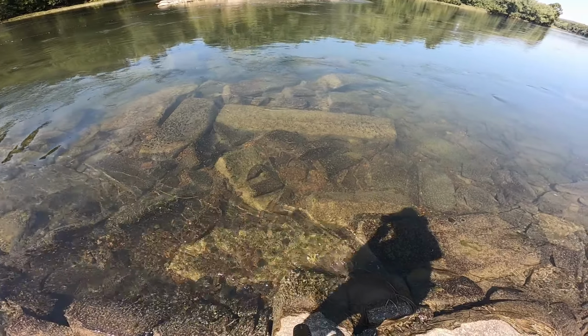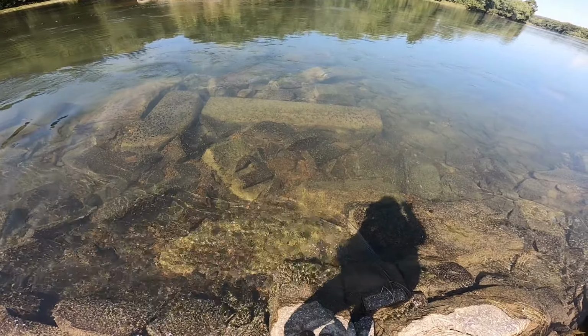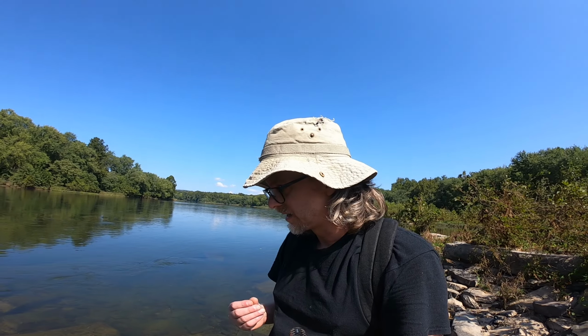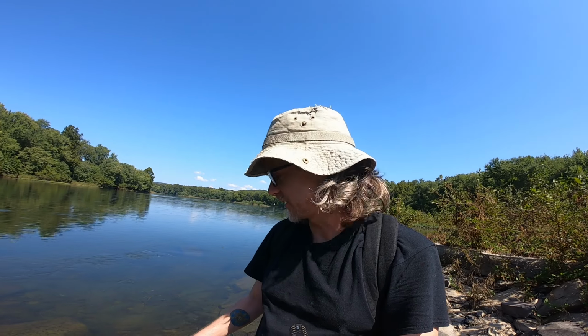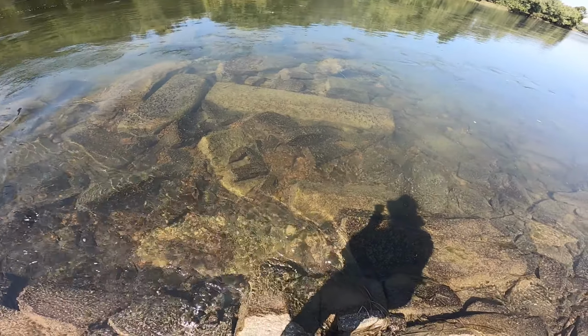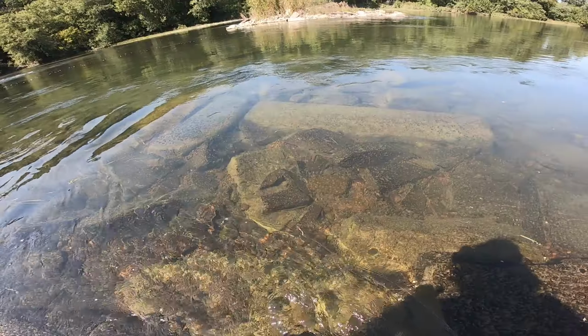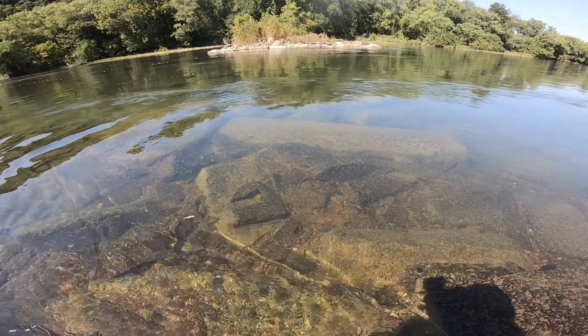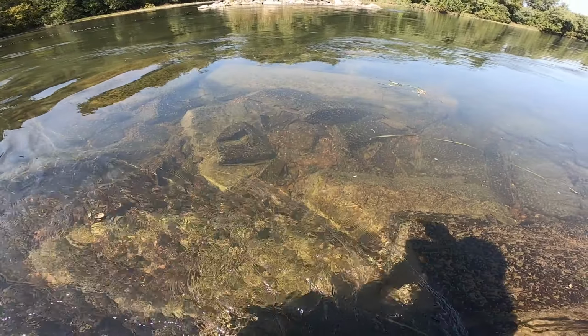Whoa. Okay guys, look at what we got. We got a snake. Their camouflage is so good. I was standing here talking for a couple minutes and I didn't even notice it, but it looks like one of those northern milk snakes. I'm gonna extend and then I'm just gonna sink this thing very quietly into the water and see if we can get close to this thing.